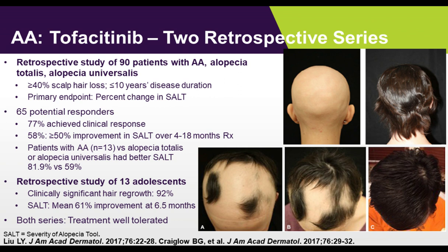Here are 2 retrospective series in alopecia areata, and I think the pictures more or less speak for themselves. When they did a retrospective study of 90 patients, they identified 65 potential responders, and 77 of them had really dramatic clinical responses. And we've also seen this in patients who we've been treating for rheumatic disease who also have alopecia areata, and it's been quite dramatic. I mean, they're suddenly sprouting hair almost everywhere. And I think you know that alopecia areata is a very refractory disease to try and treat.